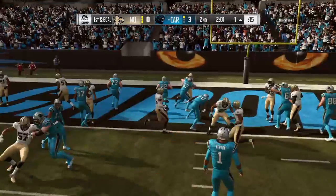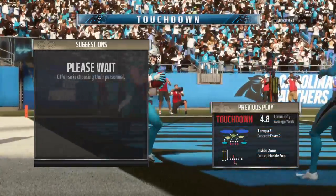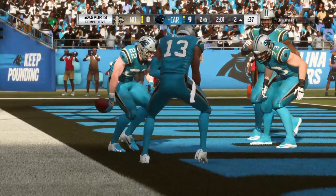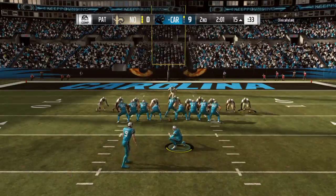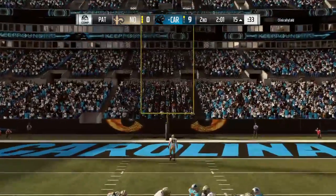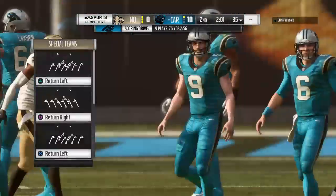On the ground, McCaffrey. And he is in. Touchdown, Carolina. A great effort there, punching it in from a yard away. And the Panthers are able to grow their lead. Extra point try good by Gano. And the lead grows to 10-0.